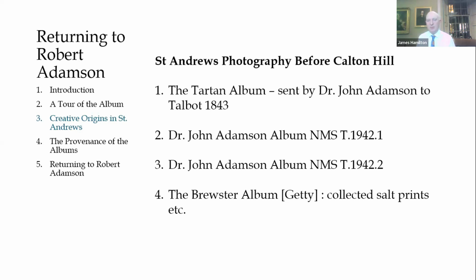Then there are two Adamson family albums. They're both at the National Museum of Scotland, and I spent an extremely happy morning last year going through these remarkable things. The first of them, number 2 in this list, is something of a show album for John Adamson, and it tracks the experiments of his group, both chemically and in terms of composition, for quite a long period, right from the beginning, 1841-ish, when they started their Calotype experiments, through to the era of wet collodion prints 20 years later. So it continues to be put together after Adamson's left and also after Adamson's death. And it includes in it some images from the St. Andrews album that we have here.